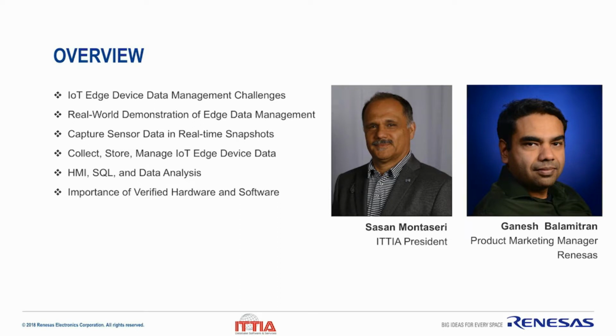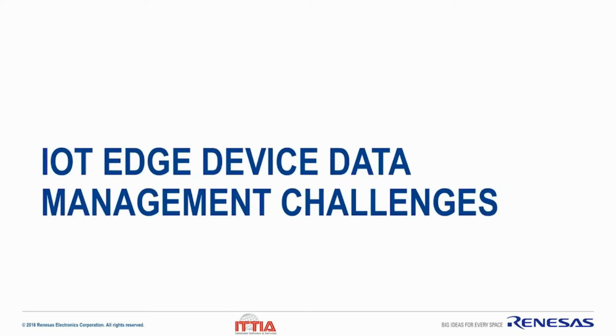ITTIA IoT Data Factory is a service to recommend the cream of the crop technologies that are verified for IoT data management. By working with data management engineering experts, you will save months of development and integration time. As a result, you will effectively optimize the total cost of ownership and bring products to the market much sooner. A verified IoT platform is the software and hardware components required for devices to collect, share, and take action from the analyzed real-time data.